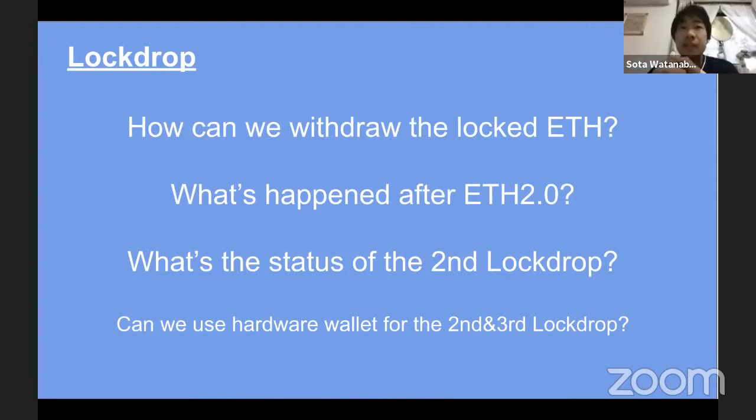Yeah, got it. So in terms of the Lockdrop, we have 4 options, right? 30 days, 100 days, 300 days, and 1,000 days. So if you're feeling risky, you can join the 30 days or 100 days.